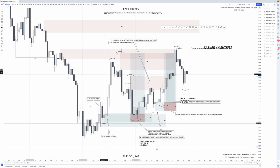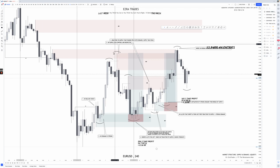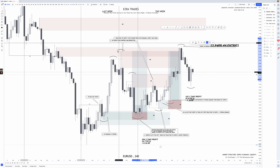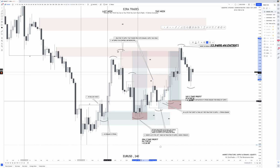So when I see this new swing, I'm thinking, okay, this is the new 4-hour demand that's strong. This one came in to mitigate this wick, right? And then we created a new swing to the upside, right? Up here, I can see note 3 is 4-hour supply is in control and it's being respected, right? So now supply is in control, but this swing, very aggressive, lots of imbalance, and this looks like the origin of the move that broke structure again to the upside as we took this high, right? And so I could very much see price coming back to mitigate this.